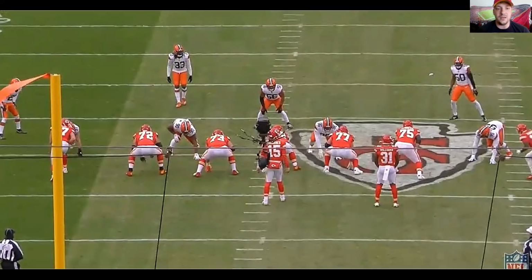They kept Cleveland under 20 points, which is really good, especially considering I thought the run game was going to do whatever they wanted. They came in the first half and they completely shut it down.